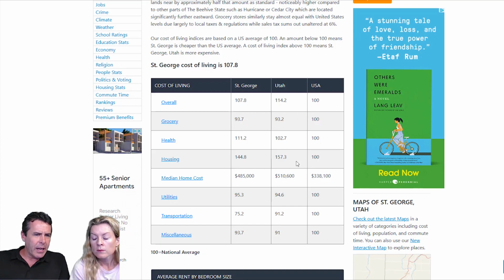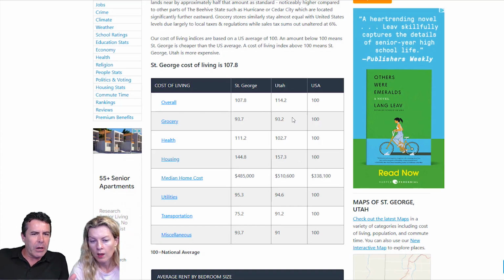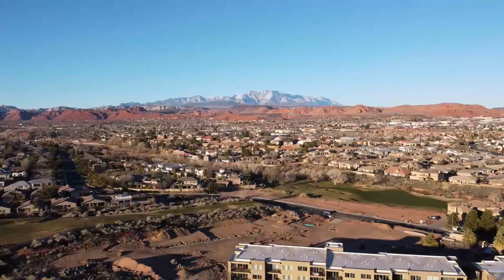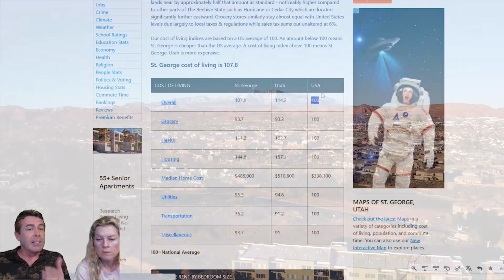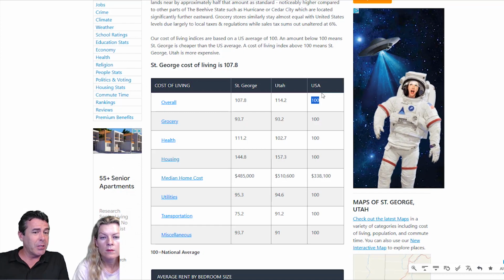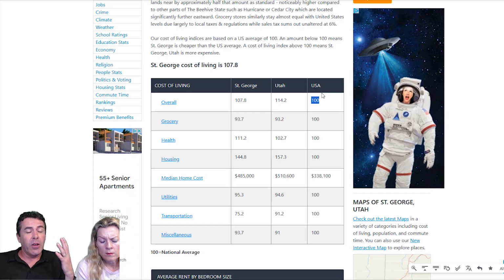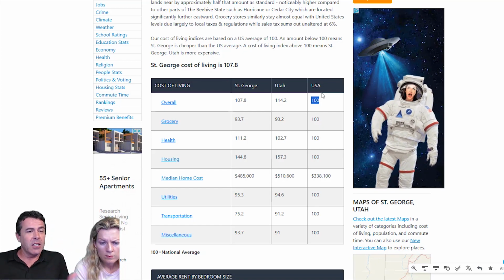Yeah, and despite that, because everything else is actually relatively inexpensive, you're barely above the average cost of living, right? Which is fantastic. Again, St. George is a desirable area, so the fact that you can get into a desirable area despite having some of the higher housing. But again, nothing ridiculous, right? Yeah. So you can get in there and you have a fantastic place to live, and you're not breaking the bank.